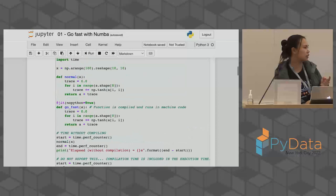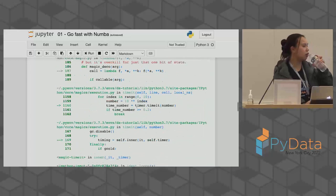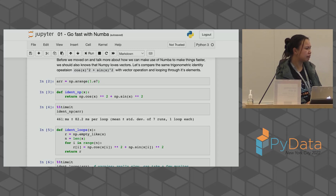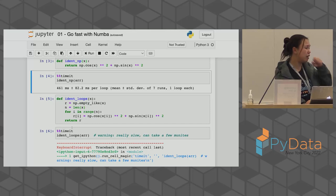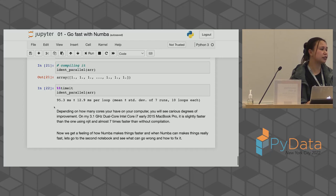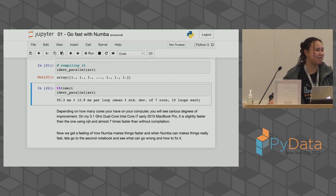One second, let me find it. So it's here. How much faster? So it's like 461, and this is 95. It's quite fast, actually. If you look at the JIT version without parallel, it's 148, compared to 95. So it's good. If you have a better computer than me, it's maybe even faster.